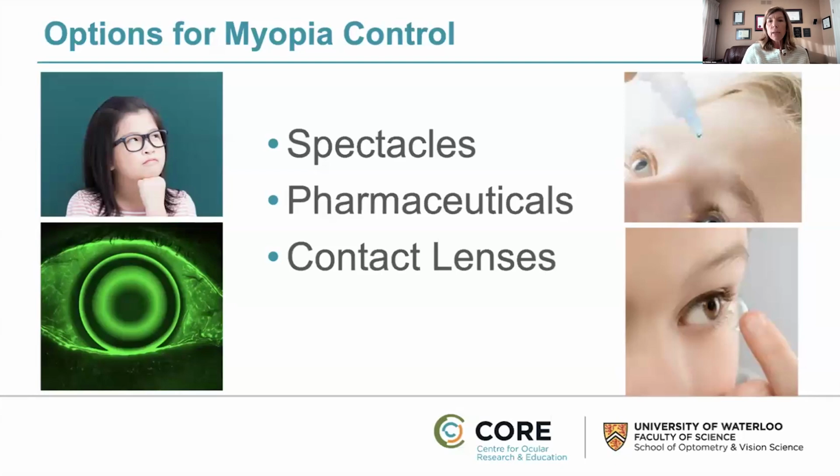So having decided that our patient needs management, we've talked about the pre-myope, so we've talked about explaining why it's important. So look at those options as to why it's important, explaining to the parent. We've looked at our pre-myope, so let's try and delay the onset. But now when we have a patient who is myopic in our chair, how are we going to manage them? So this comes down to myopia control, and this is where that word control and management is sort of interchangeable. We know there's three basic options: the spectacles, pharmaceuticals, and of course, contact lenses.